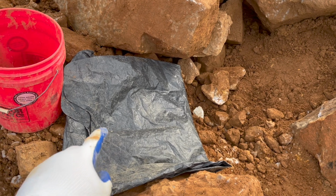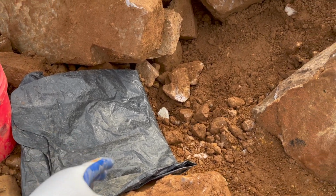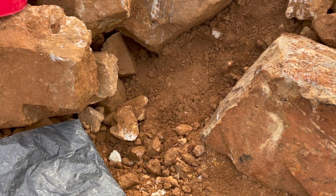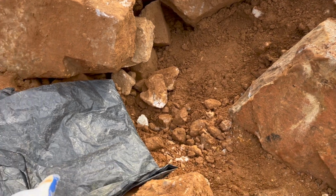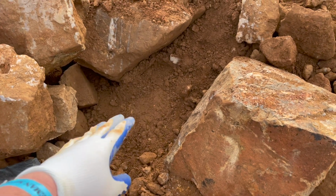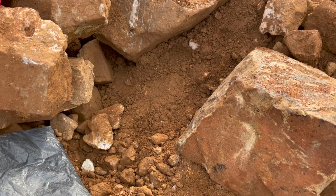One of the things I like to do is bring a thick black trash bag. That way I can have something to sit on and it's not seeping through into my clothing and getting me all dirty for when I go home. So I made myself a little seat. I'm just gonna dig out in this right here, scoop it up that away, and see if I can find anything down in that area.